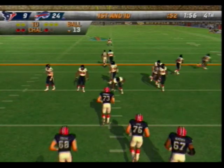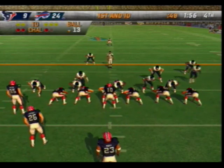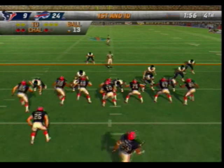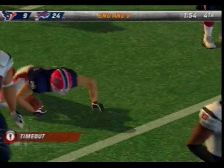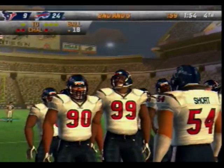First and 10. Ball on the 13-yard line. The Texans come out in a nickel package. This one is handed off. They'll spot this one at the 18. He wraps him up and now has four tackles. Pickup of about five.